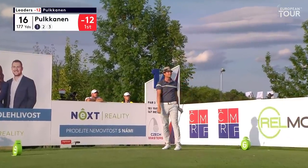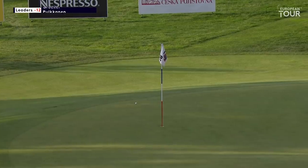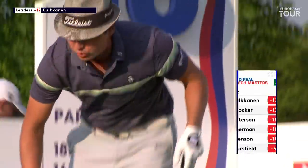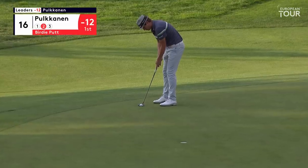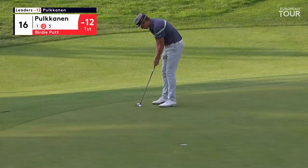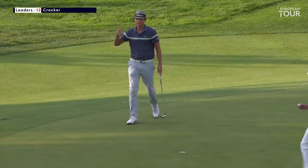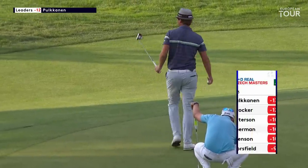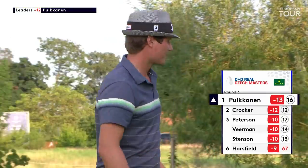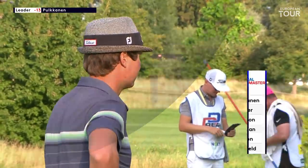Very controlled swing by Pulkkanen at the other par 3, 16. And it is an absolute peach of a shot. Could be a swing here. Pulkkanen makes this. He's putted well. Yeah! So it is the birdie for Pulkkanen. He sneaks ahead, and Crocker has got quite some work to do for the par. He may well just have opened up a two-shot lead here, Pulkkanen.